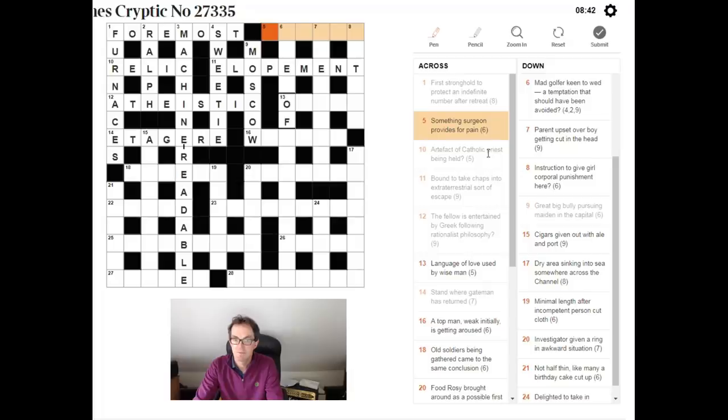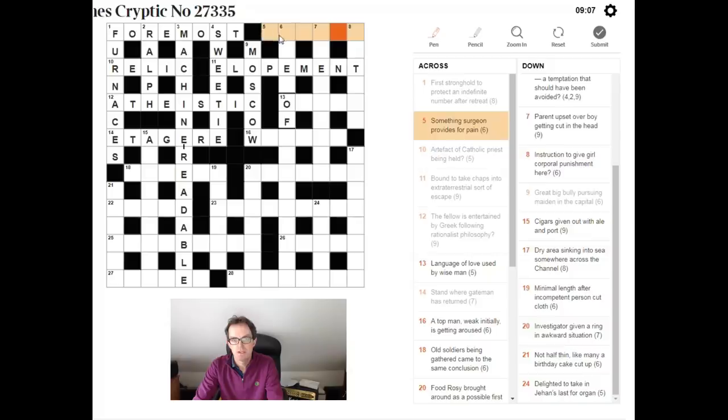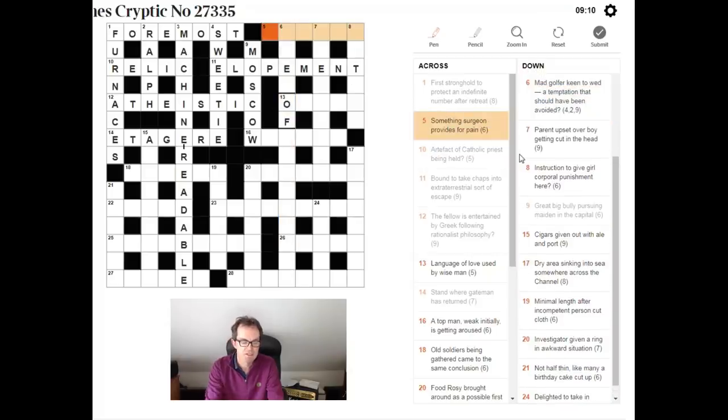Something surgeon provides for pain. Well, I think this is a double definition. When I first read the clue, by the way, I looked at the word pain and I thought of the word ow, OW. So I was then thinking, can I think of a construction here that would fit the rest of it? And I couldn't. So then I thought, well, what could a pain be? Six letters. It could be a stitch. And I think a surgeon provides a stitch. So I quite like that as the answer. So is this tree of knowledge then? Yes. There we go.